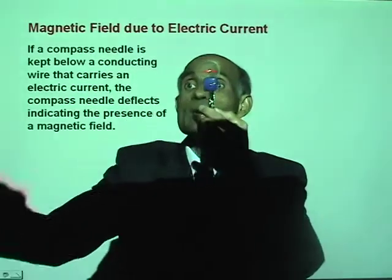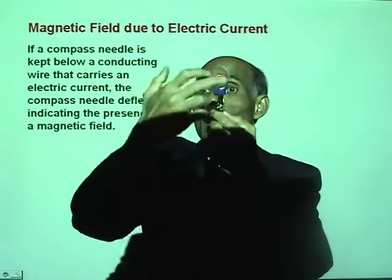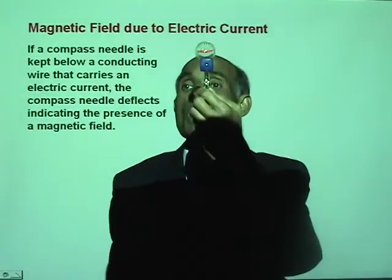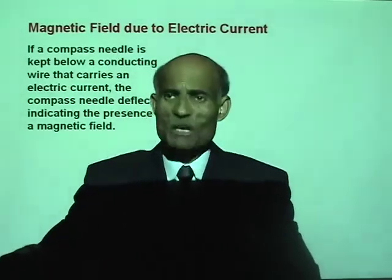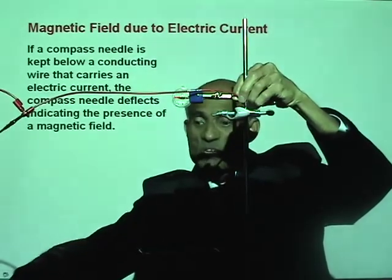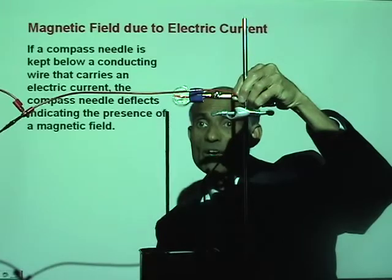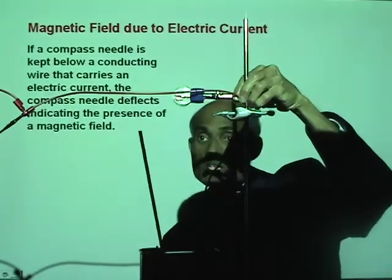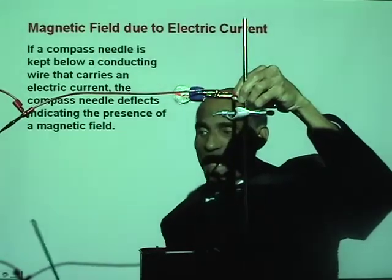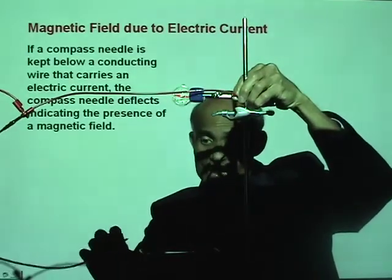Now, in the same way, if I keep a wire carrying a current, the current flowing in the wire will produce a deflection on the magnetic needle. Now, I'm trying to see if I can demonstrate that to you. This is something you need to watch very carefully. I have a wire. I'm going to allow a current to flow through it. There's no current now. Watch the magnetic needle there. Now, when I allow the current to flow in the wire, see if the magnetic needle is moving.